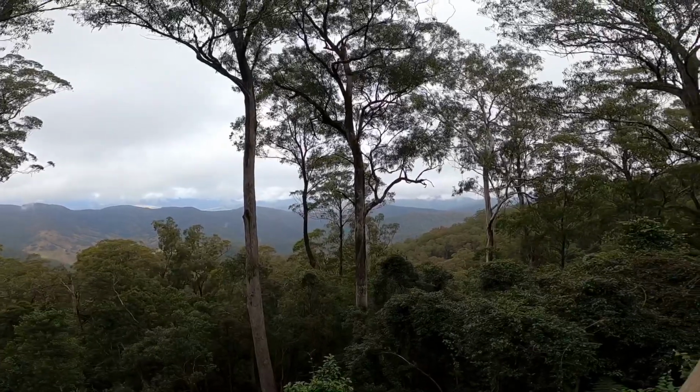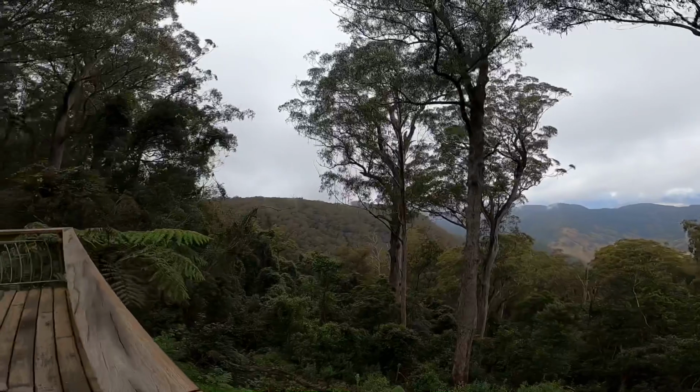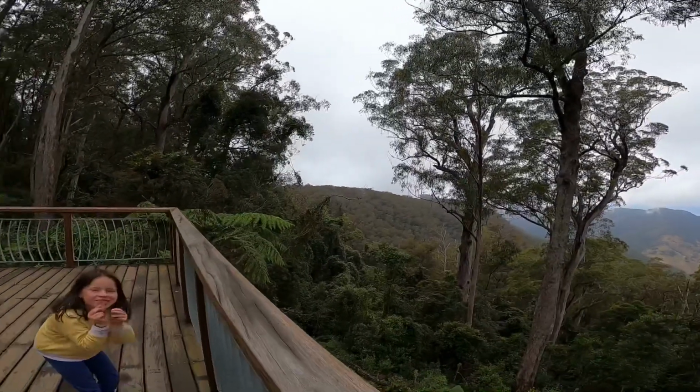I can even see home. Oh, that's a while away, Sienna. Tiny.